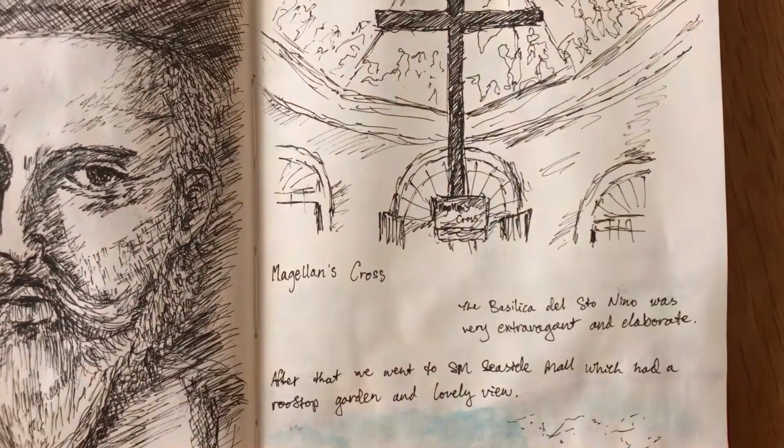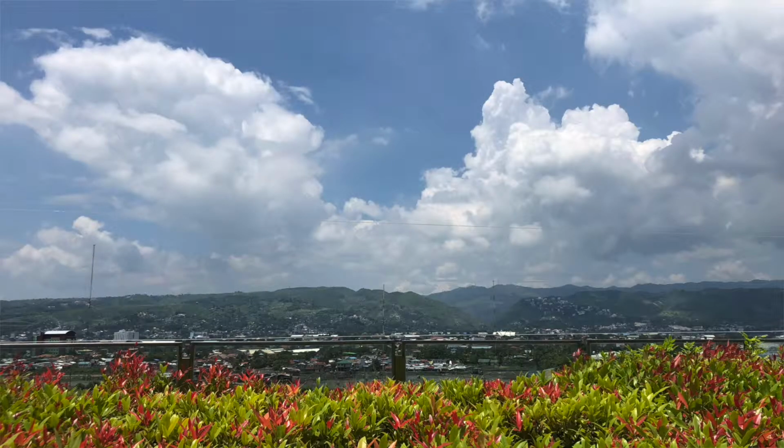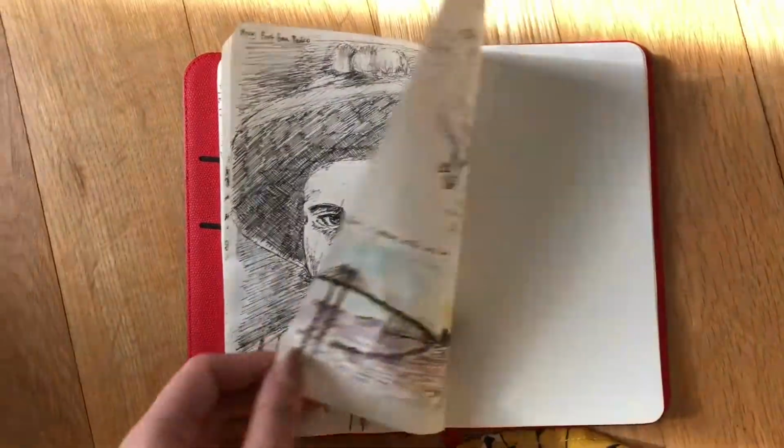The Basilica del Santo Niño was very extravagant and elaborate. I wrote it there. And after that, we went to SM Seaside Mall, which had a rooftop garden and lovely view. So we took some videos. This is coming to the end of my little journal. This is the last page.